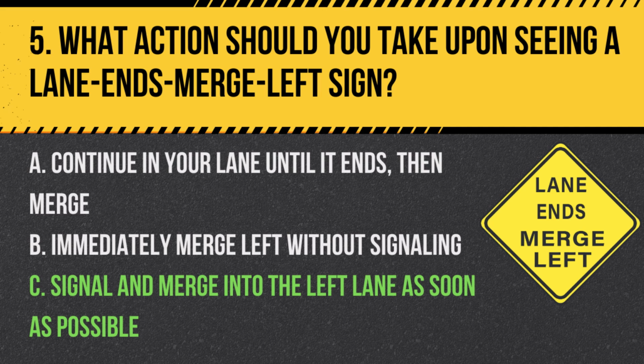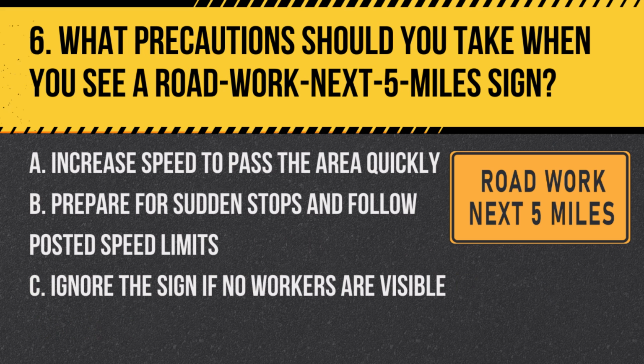Upon seeing a lane ends merge left sign, you should signal your intention and merge into the left lane well before your lane ends. Question 6. What precautions should you take when you see a road work next 5-mile sign?